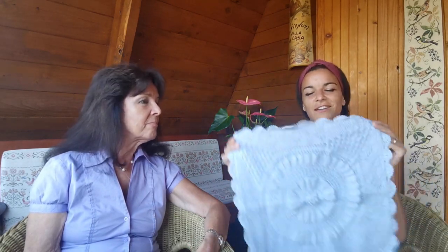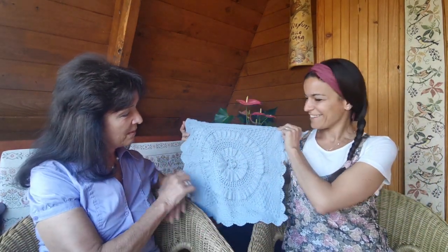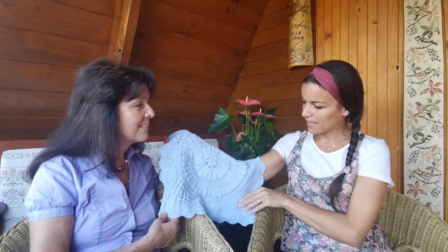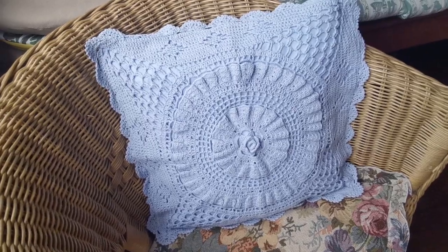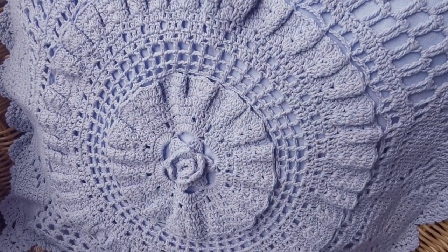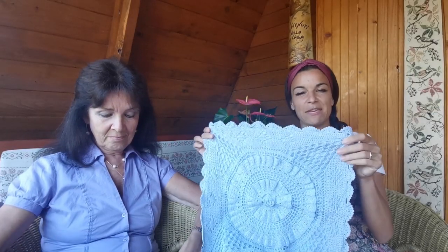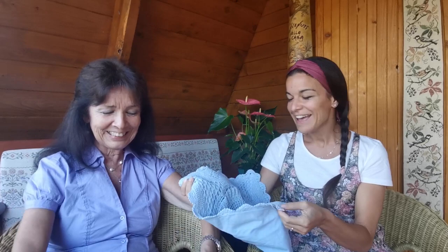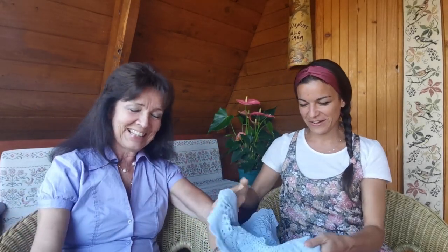I got a doily pillow cover. This was very nice, don't you think? It seems handmade. Is it handmade? Yes, it is a crochet. Lovely. I don't know if it matches well with my home decor, so maybe I will sell this one. Anyway, I think it's very cute and the price was 4 euros. Expensive. It was discounted to 2 euros, I think. So that's better.